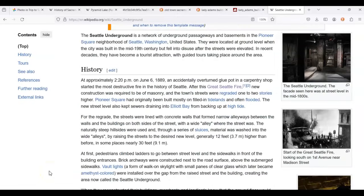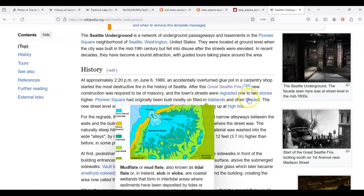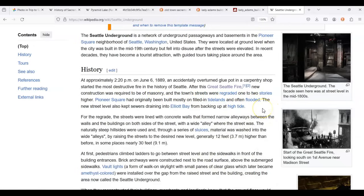At approximately 2:20 p.m. on June 6, 1889, an accidentally overturned glue pot in a carpentry shop started the most destructive fire in the history of Seattle. After this Great Seattle Fire, new construction was required to be of masonry, and the town streets were regraded 1 to 2 stories higher. So, after a fire, oh, and I also see, and often flooded, Pioneer Square had originally been built mostly on filled-in tidelands and often flooded. So they're both flooded, they both have fires, they're both raised a level, and they have to start using masonry rather than the wood that they were built with before.